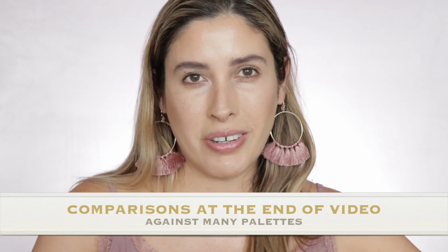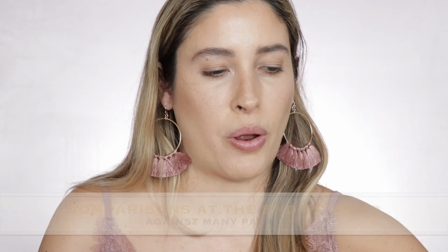So I have these three products and I'm going to do a full face trying these new products, and I'm going to use other Pillow Talk products that I have in my collection as well, and I'm going to give you comparisons and swatches of each of these products. Okay, so let me take out the eyeshadow palette.